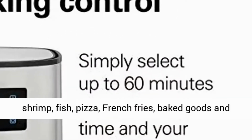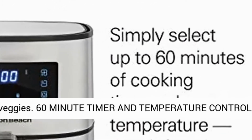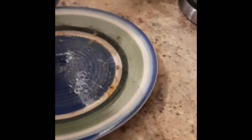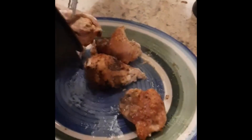The intuitive digital display lets you simply tap to select the icon of the cooking function you want to use on this electric air fryer: steak, chicken, shrimp, fish, pizza, french fries, baked goods, and veggies. Cook for up to 60 minutes from 175 F to 400 F. An audible beep tells you when your food is done and the power automatically shuts off.